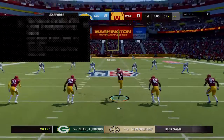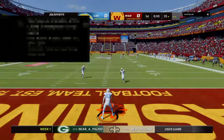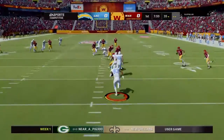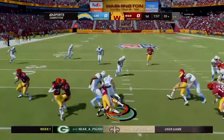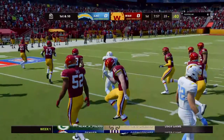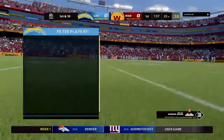Tee, we're set for football, and we are underway from FedEx Field. Out of the end zone comes Johnson. And they'll get him down right at the 25-yard line, so the same result, and he opted for the touchback.